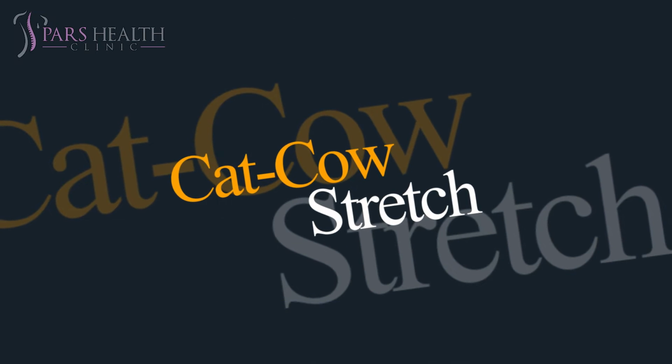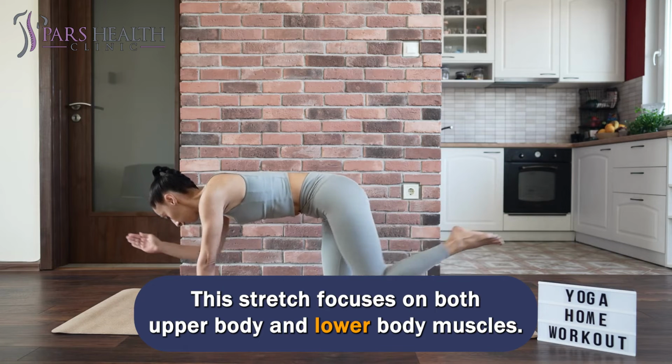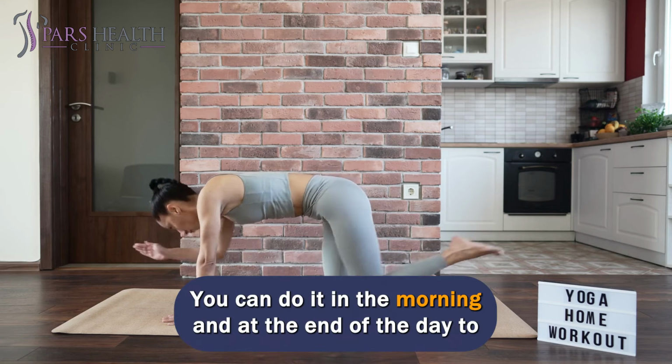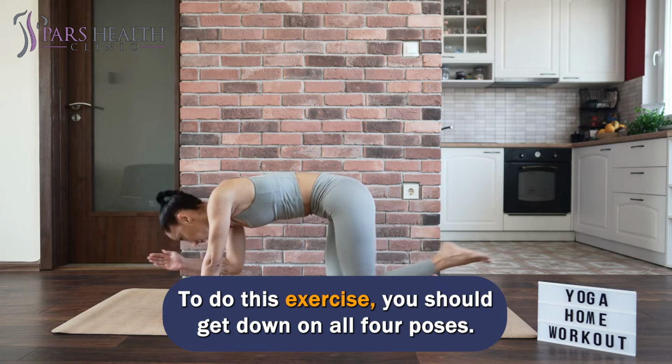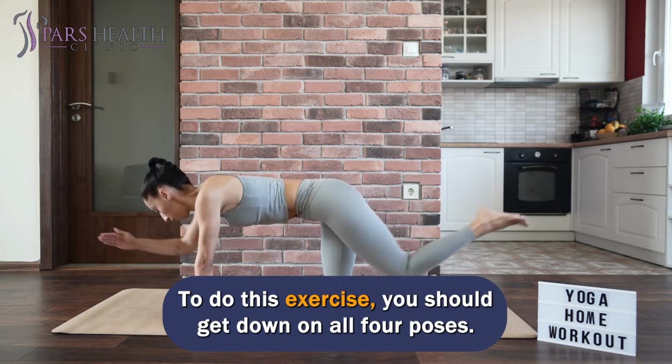Cat-cow stretch. This stretch focuses on both upper body and lower body muscles. You can do it in the morning and at the end of the day to relax your muscles and joints. To do this exercise, you should get down on all fours.